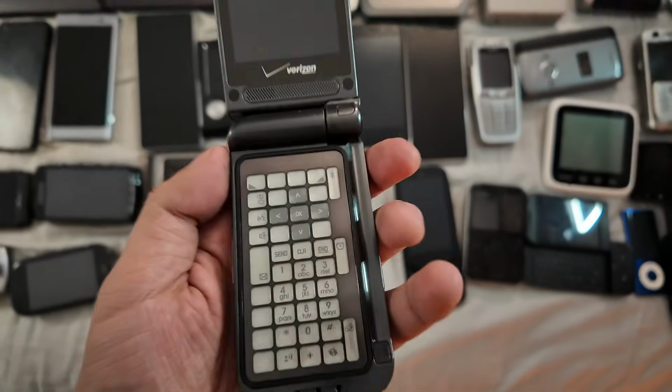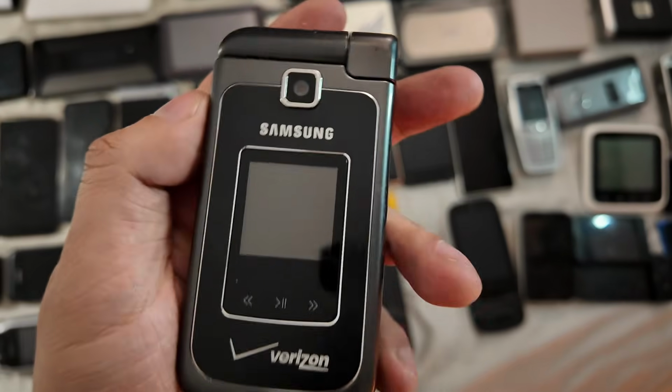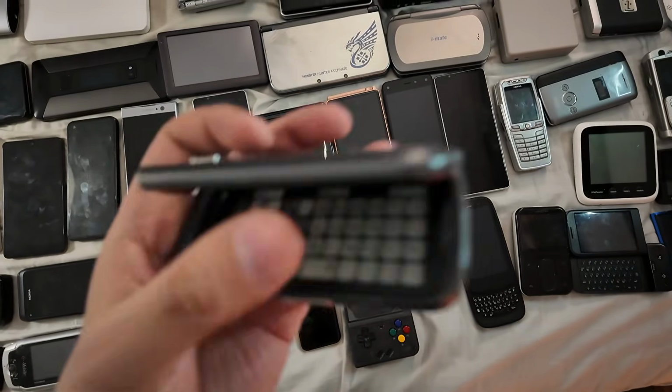This is the Samsung Alias 2, I think from 2009. What's cool about this one is first it's a flip phone, but oh, you guys saw the special part of it.